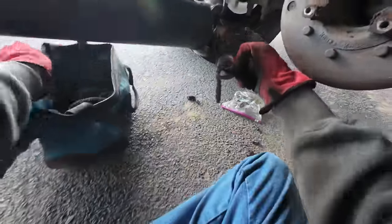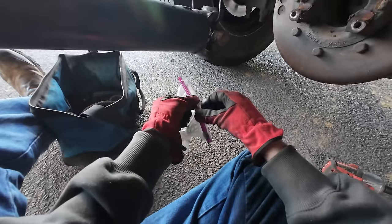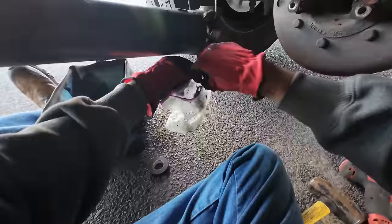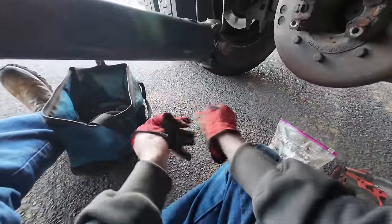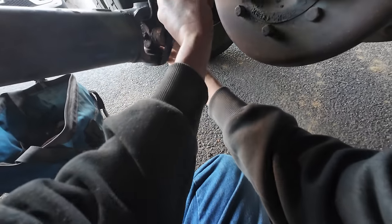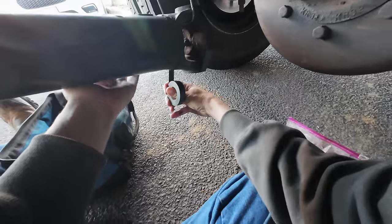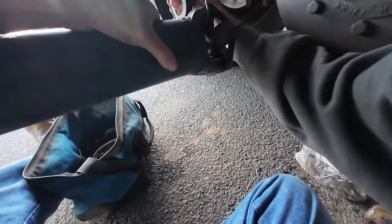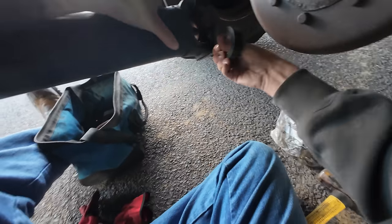So if the caps come off easy, I pull the caps off and put them in the bag with the rest of the hardware. If they don't, I just tape the caps on, which is what we're going to do here. Give her a few wraps. Make sure it's nice and tight, so it doesn't want to come off of there.